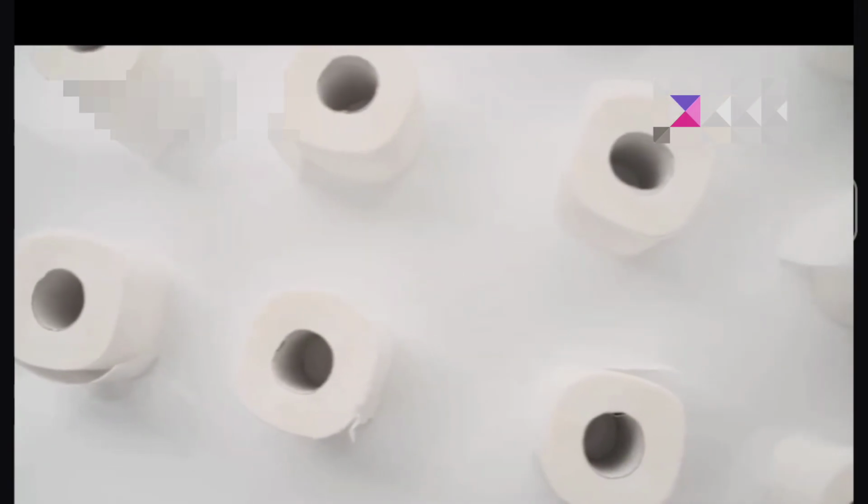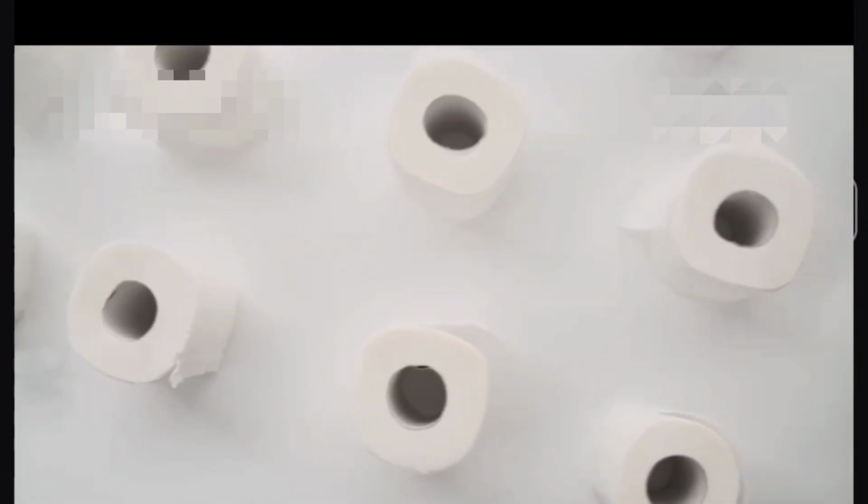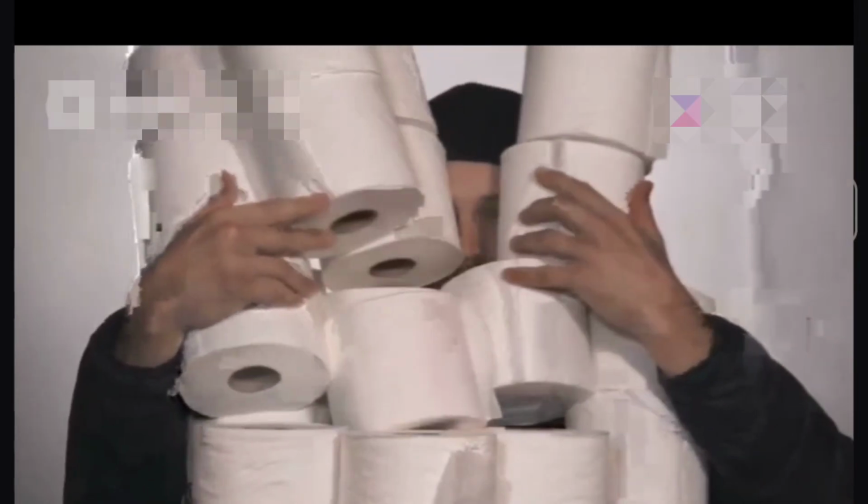So next time you reach for a roll of toilet paper, take a moment to appreciate the journey it has taken to get to you. From the forests to the factories, and finally to your home, it's an everyday essential with an extraordinary story.